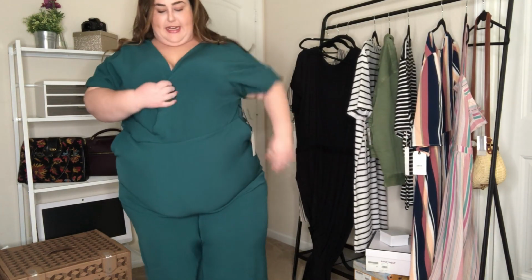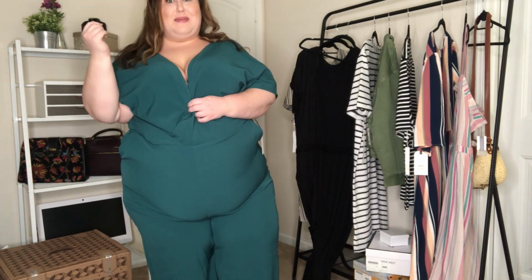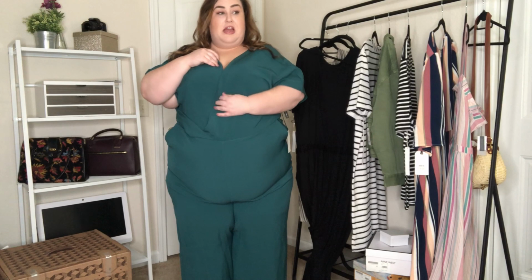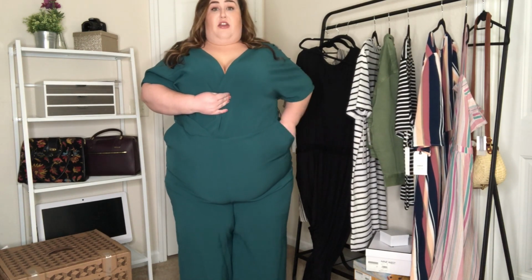Okay, remember how I said LEITH is hit or miss on fit? Well, this one is a miss. It's so weird because some of their stuff fits so large, and then you get an item like this and it's just nope, not made for my size for sure, but I don't even know if it's made for a plus size body. So anyways, this does not fit at all.